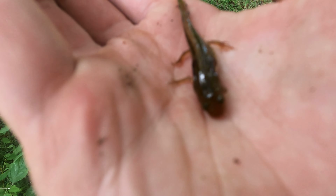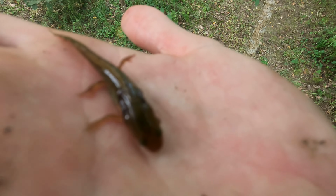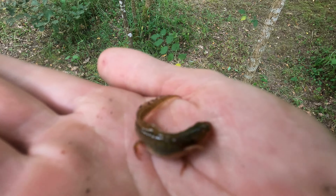Look how cool this guy is. It's a wild axolotl. These are really, really cool creatures.